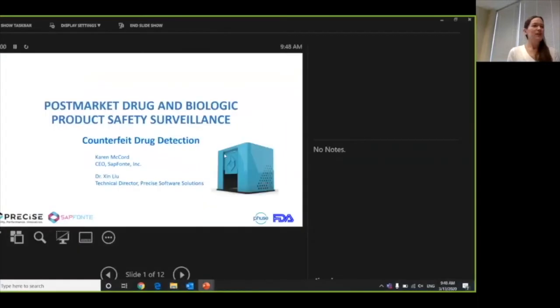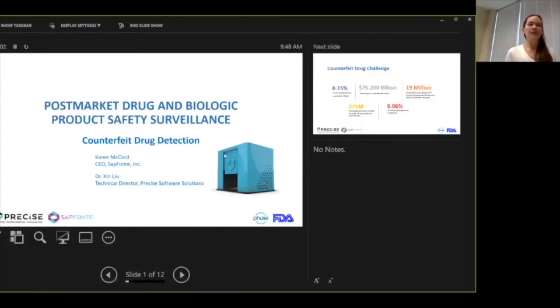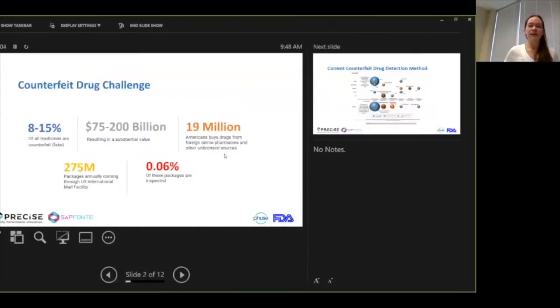So we're going to start and talk about our counterfeit drug detection device and software solution. It's been estimated that 8 to 15% of all medicines are counterfeit or fake, and that number in some of the studies, when you look at developing countries, can go up towards 30%.